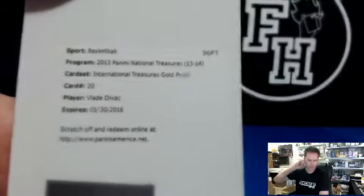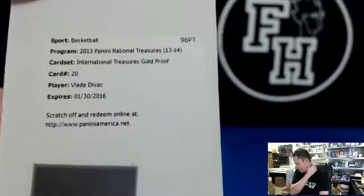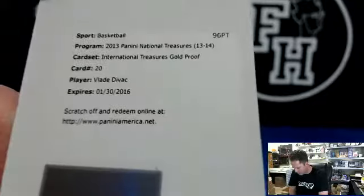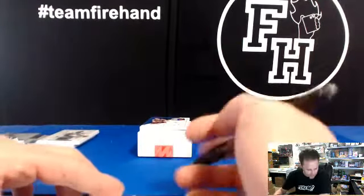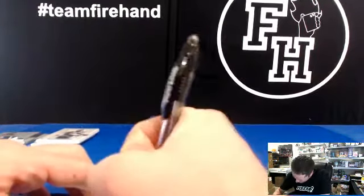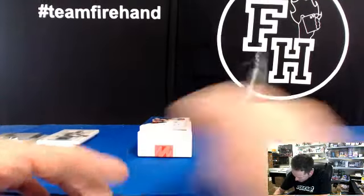We're going to have to look. I'm not sure on team. Is the final checklist uploaded with teams? We'll have to look it up if it is. Vlade, card number 20 from International Treasures. Could be Lakers or Kings. BT says Lakers on Divac already. All right. The Lakers is Lime Green Please on the Divac.